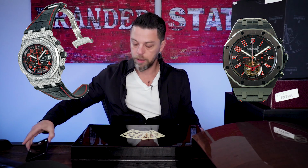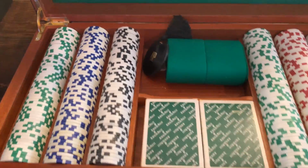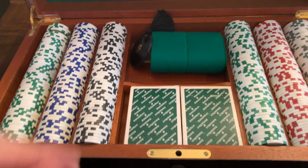And speaking of AP, let's talk about a little bit of gambling. And this is where this box comes in. A while back, Audemars Piguet made a limited edition for an authorized dealer in Las Vegas called the Las Vegas. They made a men's offshore chronograph as well as a tourbillon and a ladies diamond encrusted watch. And it came in a box that looked like this. Right off the bat, you have your royal flush in the front. Tells you right away what to expect. And you guessed it, this is poker chips, which you can actually use.